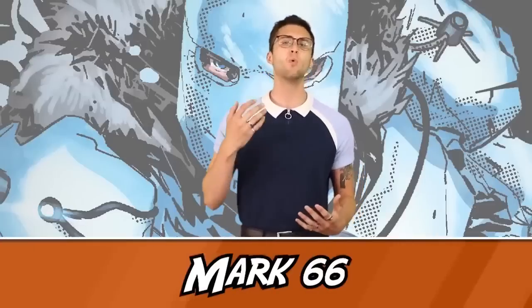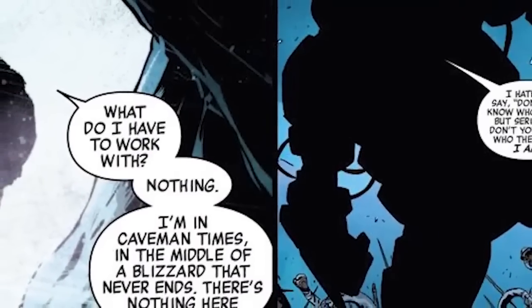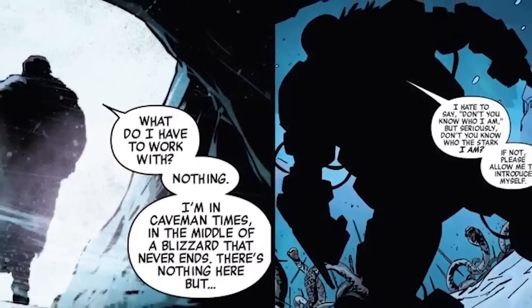Number 10, Mark 66. Trapped and alone in 1 million BC, we see our Tony Stark of Earth 616 forced to build a new suit from the materials around him in order to survive. Dubbed the Ice Armor, Mark 66 is powered by some vibranium batteries that he was able to salvage from the Extremis armor, however it isn't capable of a whole lot considering how low tech it is.